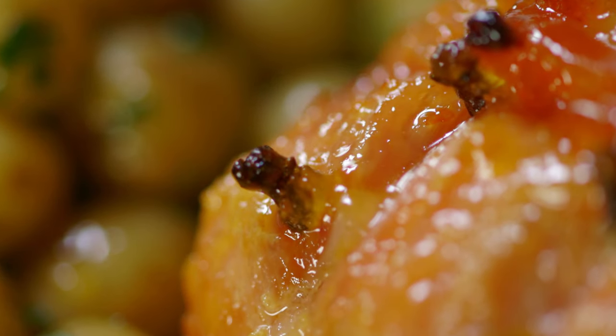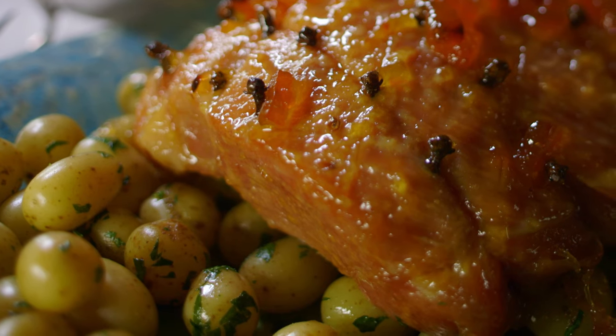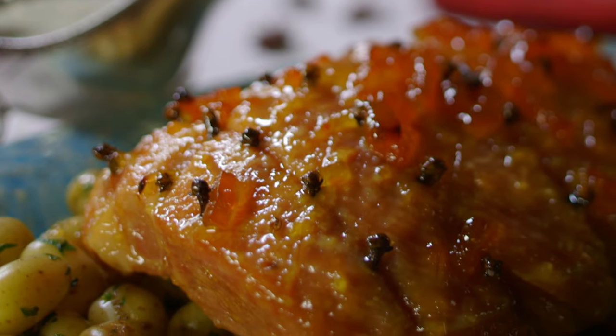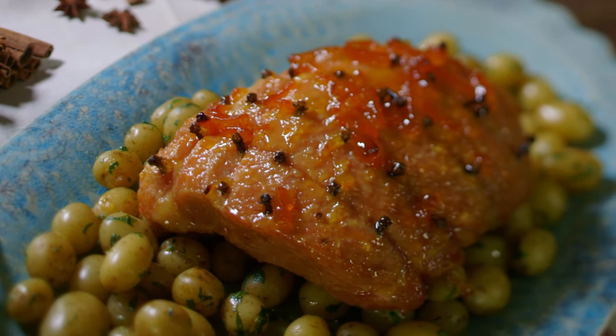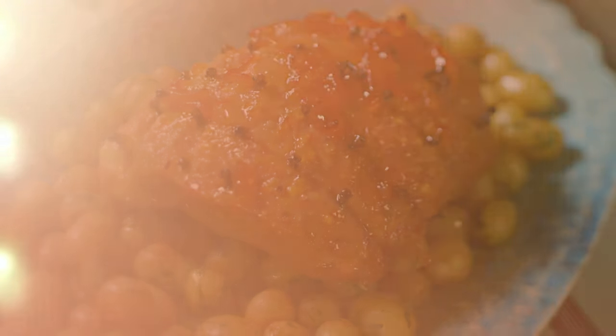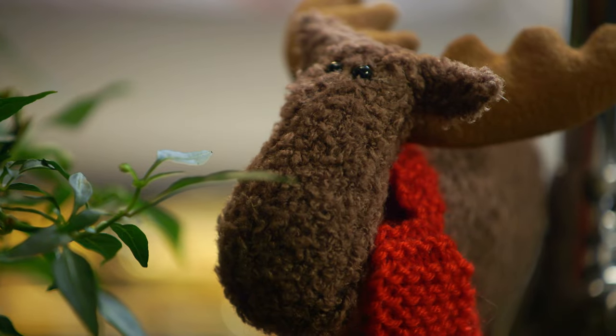OK, this might be the time of year for sharing, but with a succulent ham glazed in mustard and marmalade and a rich parsley sauce, I might just get a bit selfish. Could eat all that. Putting your own unique spin on a dish like this will delight your guests and get them in the mood to celebrate. But there are some Christmas classics that should never be messed about with.